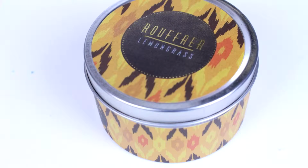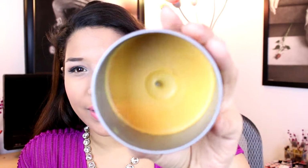The next candle I have here is from DW Homes, and this is called Rouffaer Lemongrass. This kind of reminds me of a tea scent. I don't know how to explain it, but it kind of reminds me of a nice lemongrass tea. I did like the scent of it. It did burn pretty evenly. This one's more even than the last, and I would recommend them.